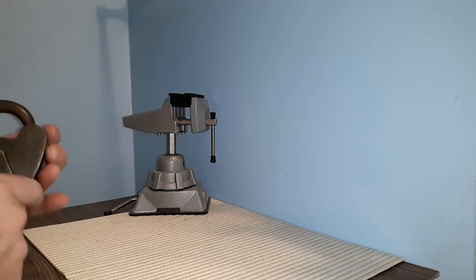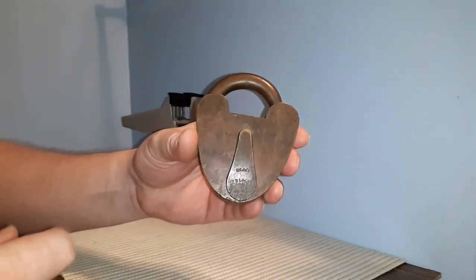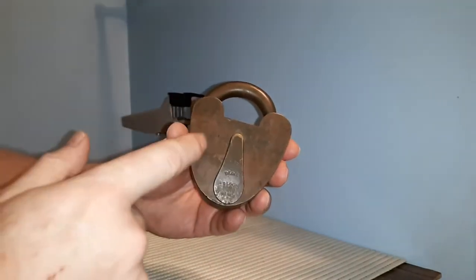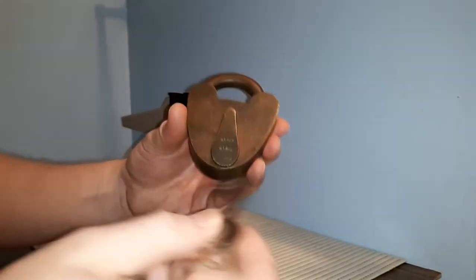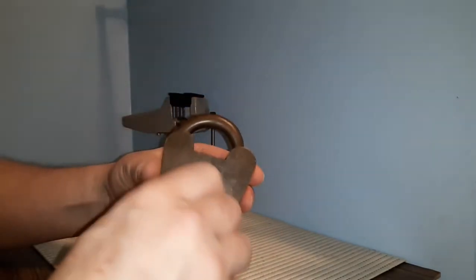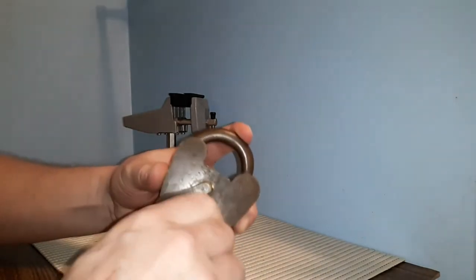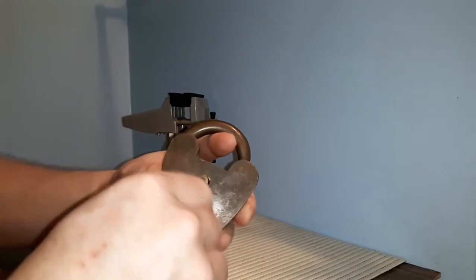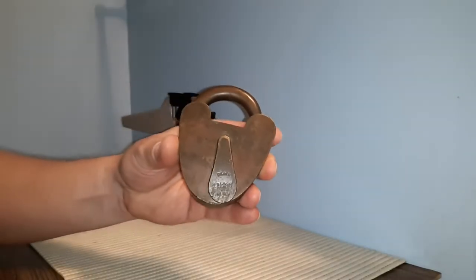Why is that? Looks like any old other padlock. This is British made. It's got the Mickey Mouse ears. And it comes with a key, which works very well. And I bought it from a seller in India.